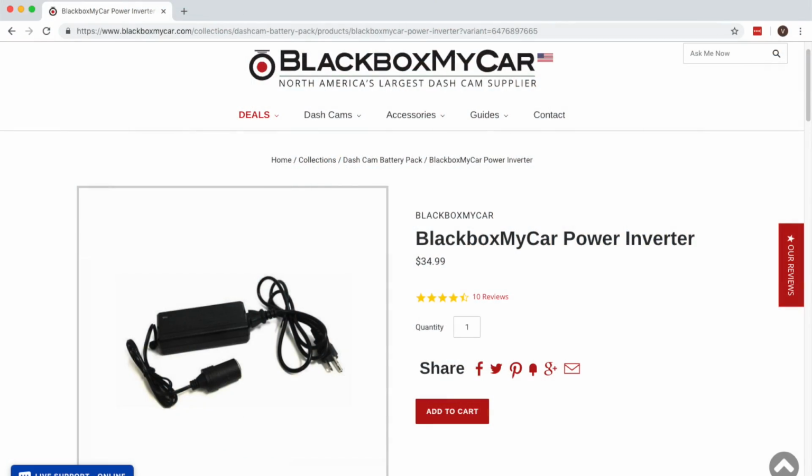Exactly. And there's other things you can do, like if you're parked for multiple days, if you're in your garage, you can plug it into the wall and recharge the battery that way. There's tons of other stuff as well. But yeah, I'm a big fan of these.